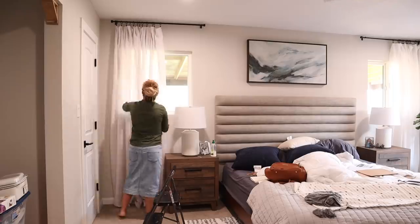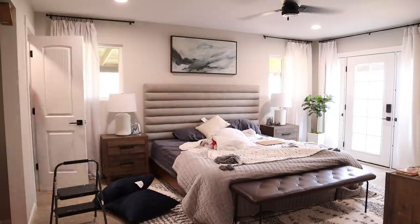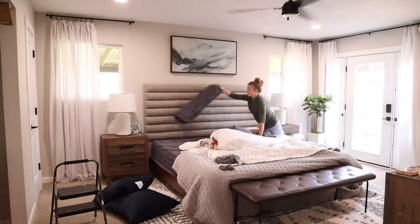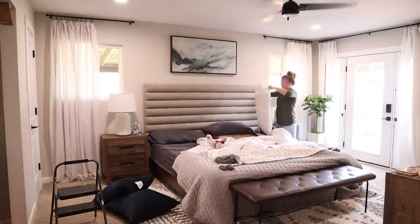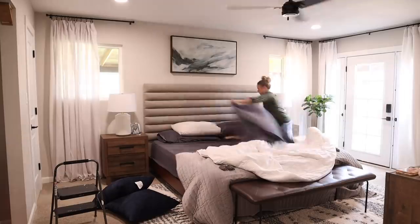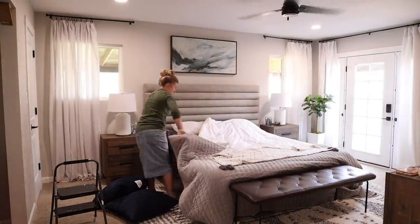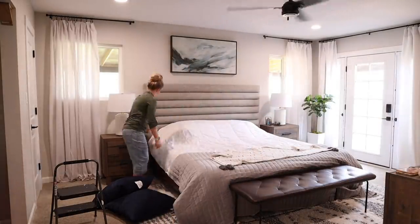I had to rehang the curtains over here on the left side, and then I'm just going to make the bed, straighten up the room, vacuum the floor, and then we can head out to the living room and do some decorating out there. I finally got my painting for above the fireplace. I also got a new tree for out there, so stay tuned to see all of that.